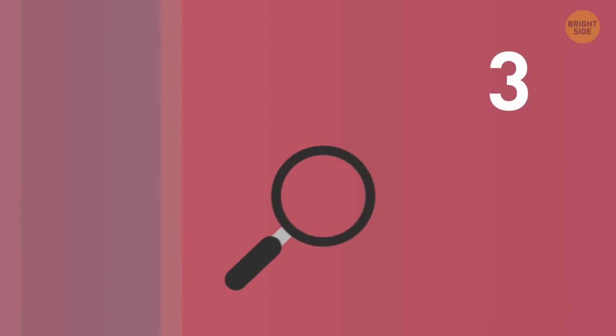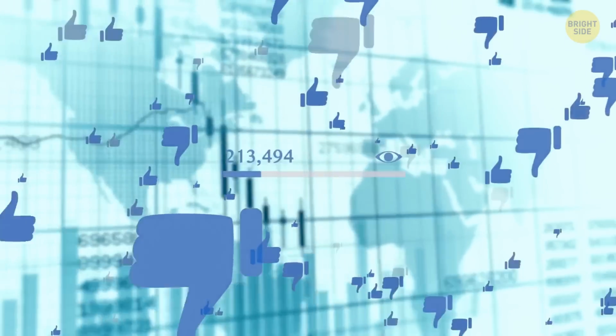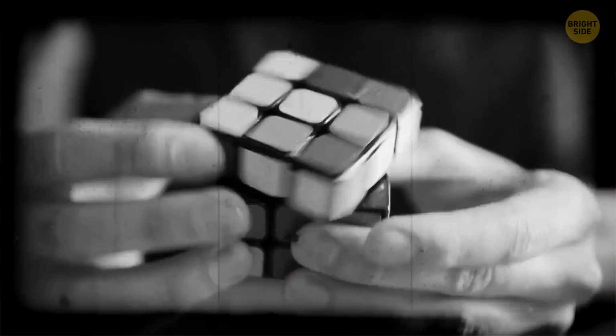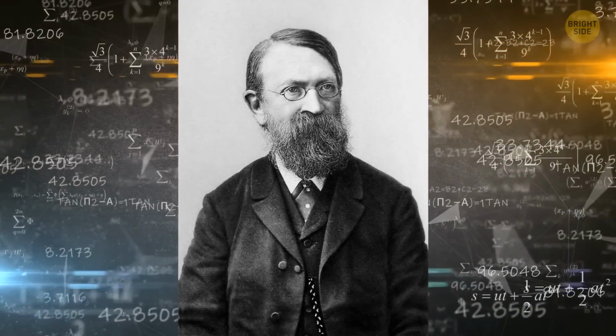How many colors do you see here? If your answer is 3, you're not wrong. Do you think it's 17? Could be. What? Although the image went viral just recently, the explanation to this mystery is at least a century and a half old. It was discovered by an Austrian math and physics professor, Mach.